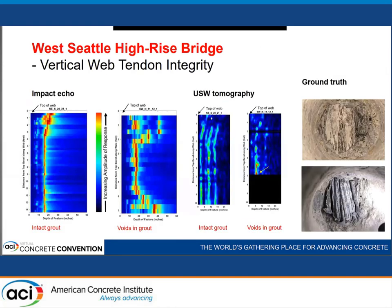And so similarly with the ultrasonic shear wave tomography, we looked for essentially the three-dimensional response where we could identify the tendon and we could identify the back wall. If things were in good condition, then we got fairly clean responses from those. In cases where there were voids, we would get a very large reflection at the surface of the tendon because that became now a boundary condition that was changing the signal.